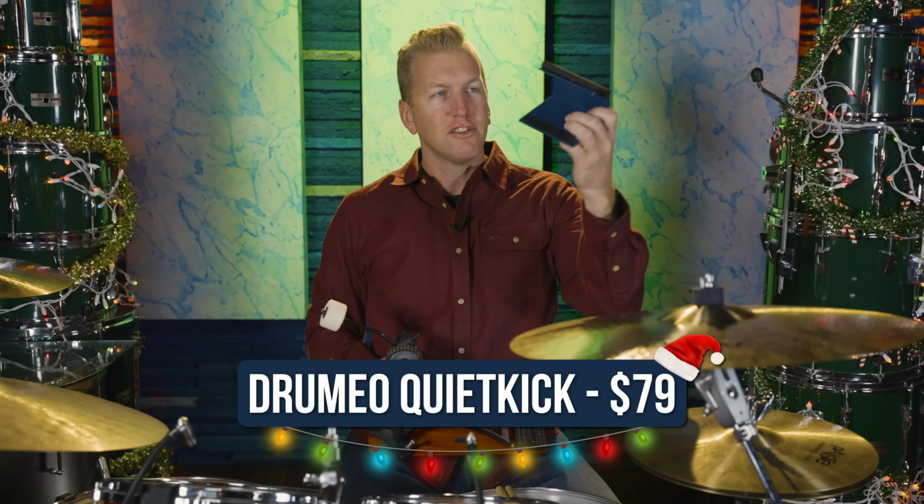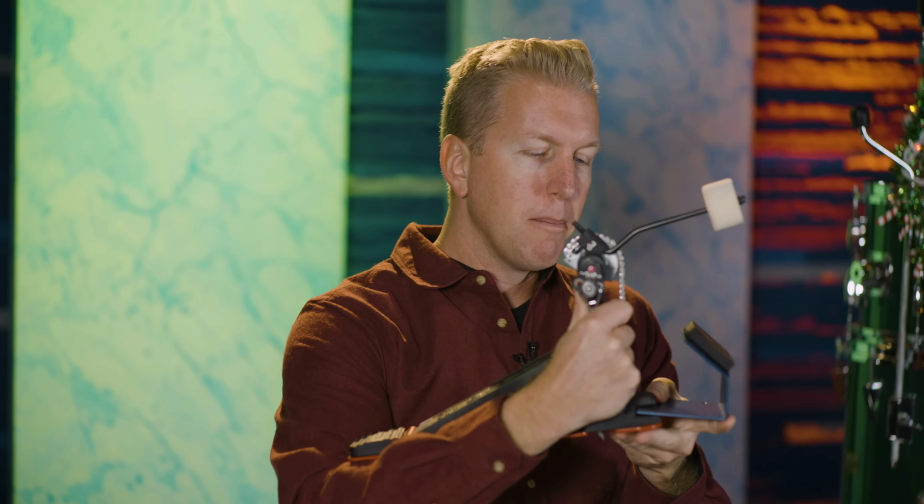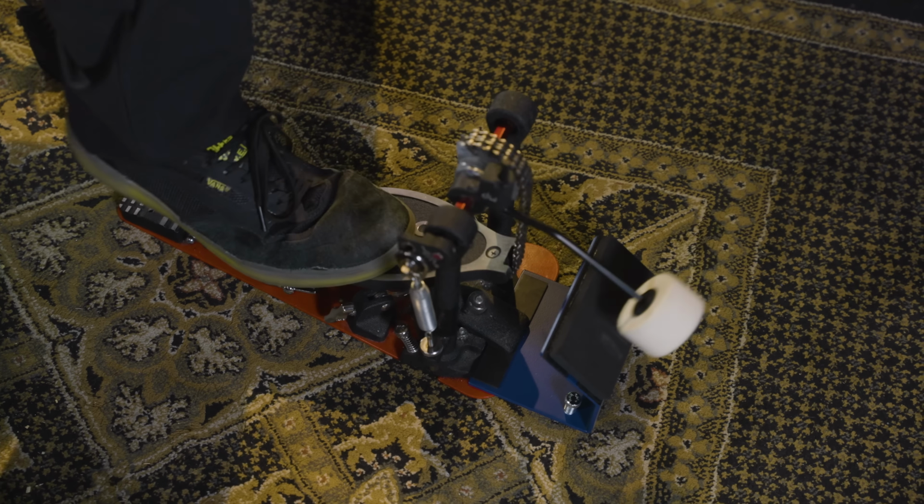Here we have the Drumeo Quietkick. Now you might think this just looks like a little piece of metal, like what is that, right? Well, what you do is you clamp your bass drum to it and you get a reverse beater included, and you're actually able to practice your bass drum technique.